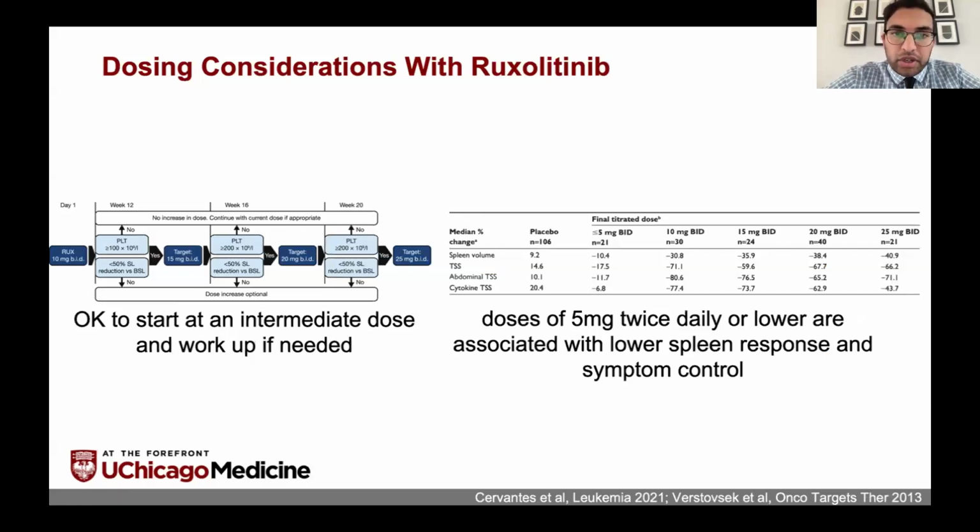Some practical considerations about ruxolitinib. The main side effect we see with this drug is it can reduce your blood counts, whether it be your hemoglobin or your platelet count. And because of that, there does need to be some consideration about what dose to start at and then how to adjust that dose if needed.